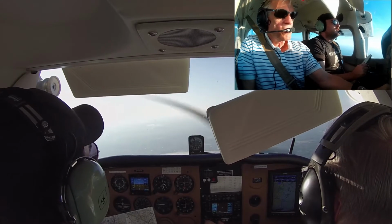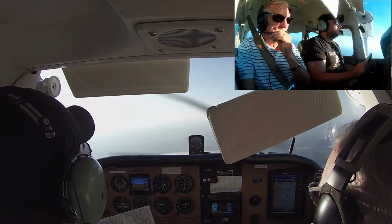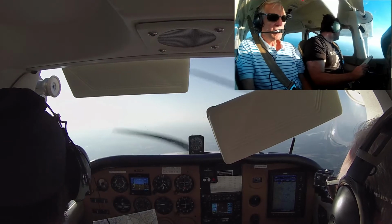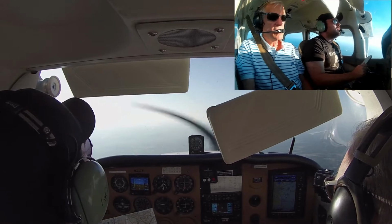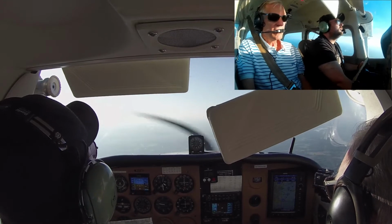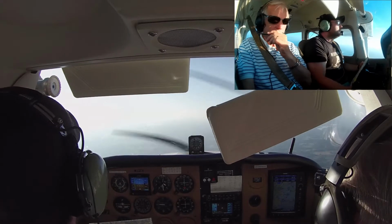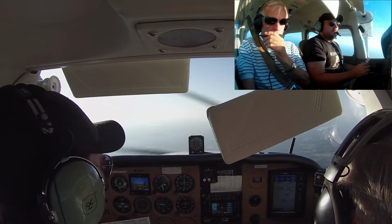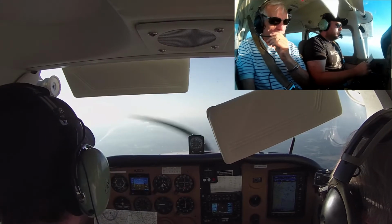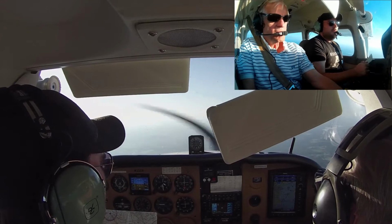Try this other radio here. Atlanta approach, Cessna 737 Yankee Echo. Cessna 737 Yankee Echo, Atlanta. Yes, sir. I'd like to get flight following from our present position, which is northwest of Monroe, to Villa Rica, Baldwin County. Cessna 737 Yankee Echo, thanks for the patience. Squawk 0137.